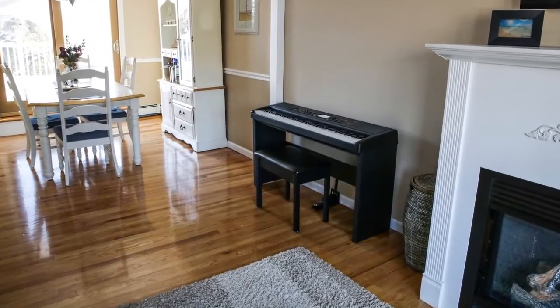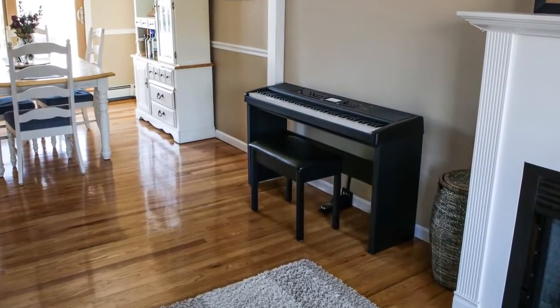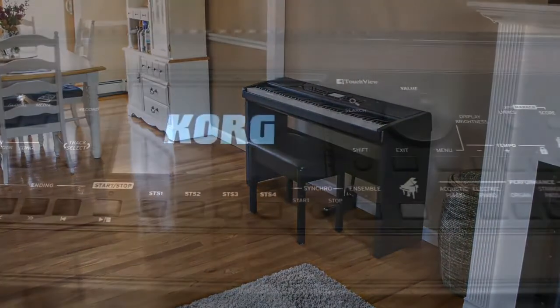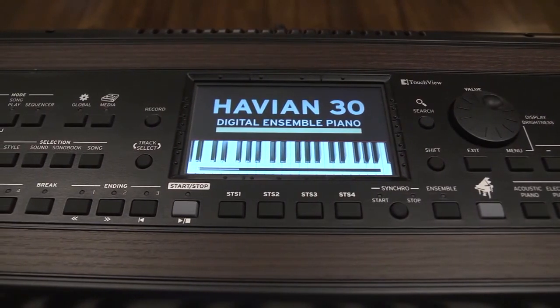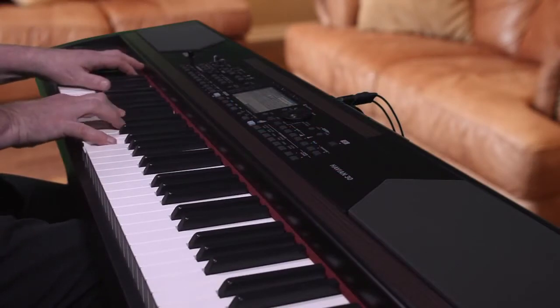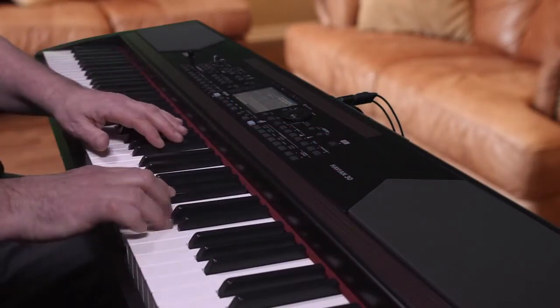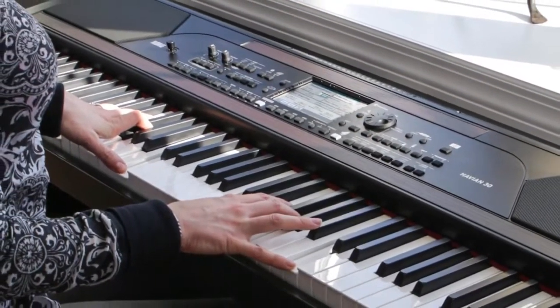Choosing a piano for your home. The advantages of a digital piano are obvious, but why choose the Korg Havian 30? Because the Korg Havian 30 offers much, much more in an attractive, welcoming musical instrument. Starting with the weighted feel of real piano keys and the precise sound of a beautiful stereo piano, including string resonance, right at your fingertips.